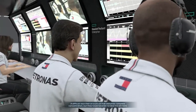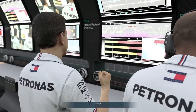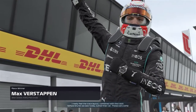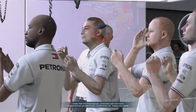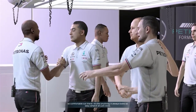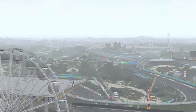A difficult race then on a circuit that demands complete concentration, but they've persevered to take the win here today. Tell me, Ant, how did they manage to achieve this win? I really feel the track layout combined with the track temperatures we saw today suited their car. These cars come alive when the tyres are just at the right temperature, and the driver did a great job managing that as well. They just look so comfortable out there. It's like anything, it always looks so easy when it all just clicks.